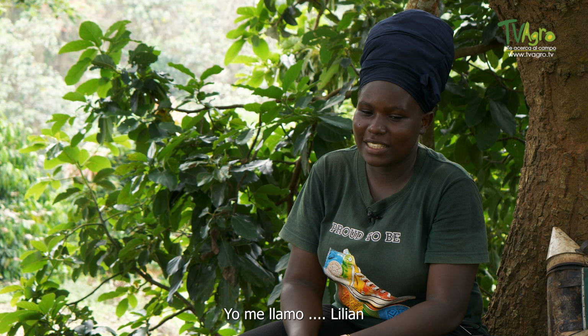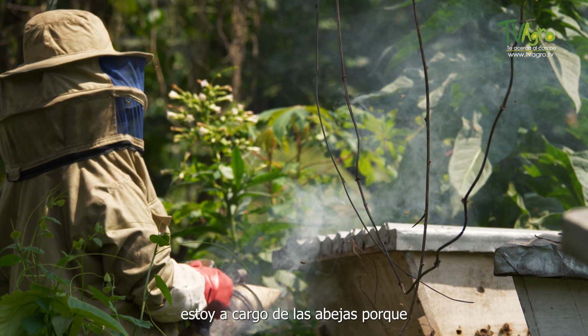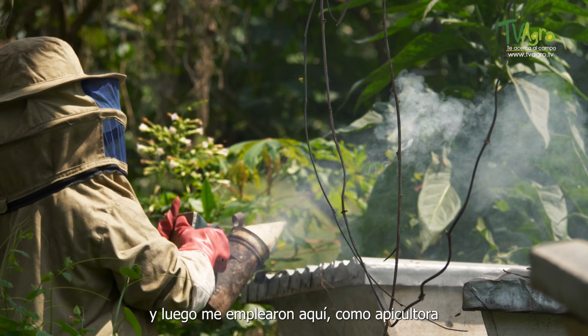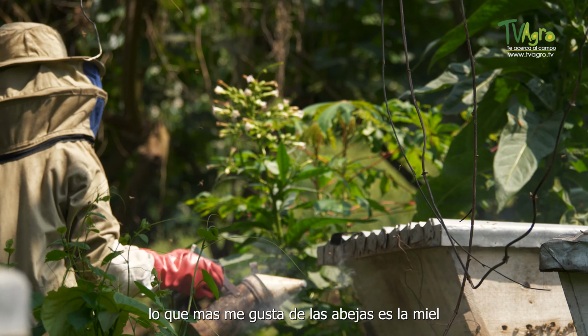I'm called Kawasita Lillian. I'm the apiary supervisor at Clarke's Farm. I'm the one in charge of the bees because I did beekeeping as a course and I was employed here as a beekeeper. What I like most about the bees is honey.